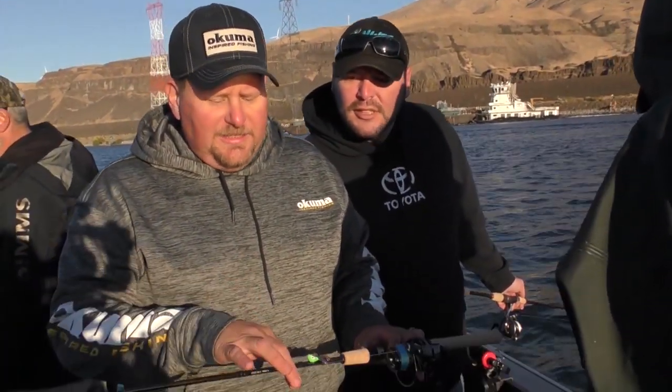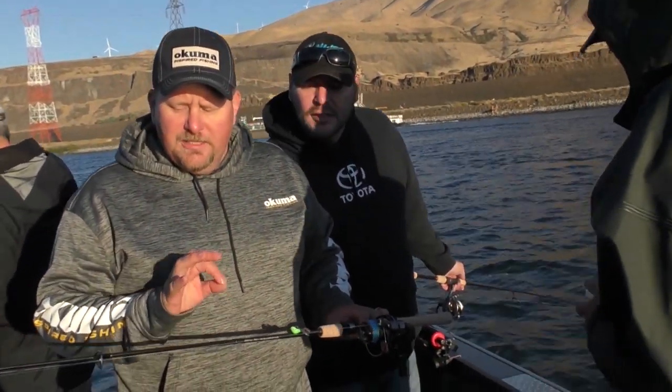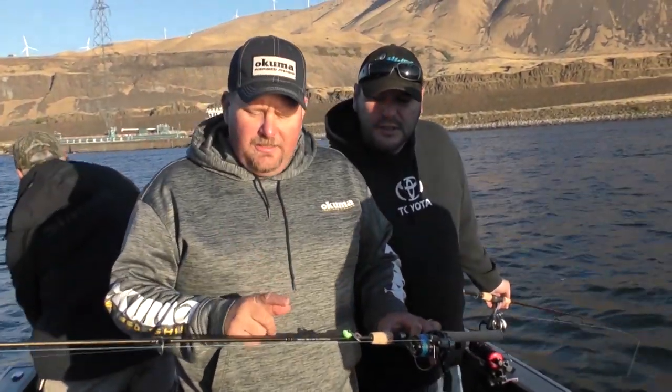So this is a medium light rod. This is a 6'6", one of our new Deadeye rods, ultra sensitive rod. The thought there is, like I said, I've got 20-pound braid on there and I've got about an 8-pound leader. Real sensitive, 30-ton graphite. So every time you feel that little nick there, you're gonna be able to swing on that fish. It's usually a fish.